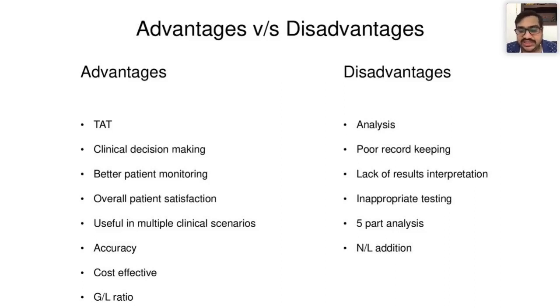Whether we have another device, I think the HORIBA will be coming to our institute. We are not very sure about it. And neutrophil lymphocyte addition: I think in the next edition of the Pentax, you are planning a neutrophil lymphocyte addition. The N by L ratio will be calculated within the system itself.